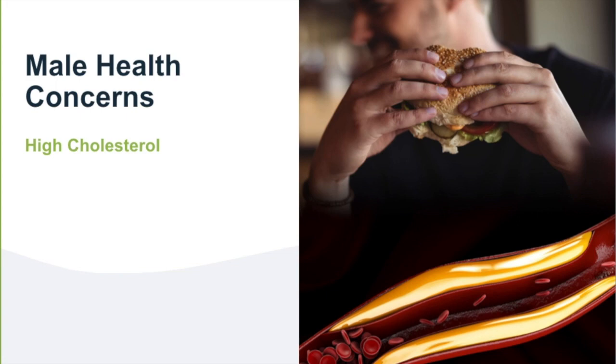You need it to absorb vitamin D and make vitamin D, and other hormones are dependent on your amount of cholesterol in your body. We know that there are 2 types of cholesterol, LDL and HDL. Bad cholesterol can build up in the arteries, leads to heart attacks and strokes. HDL, which is good cholesterol, helps to return that LDL back to the liver for elimination. And so these are the things that you look for.